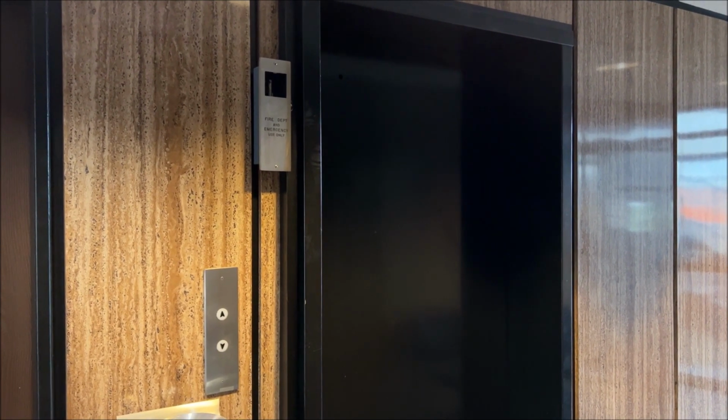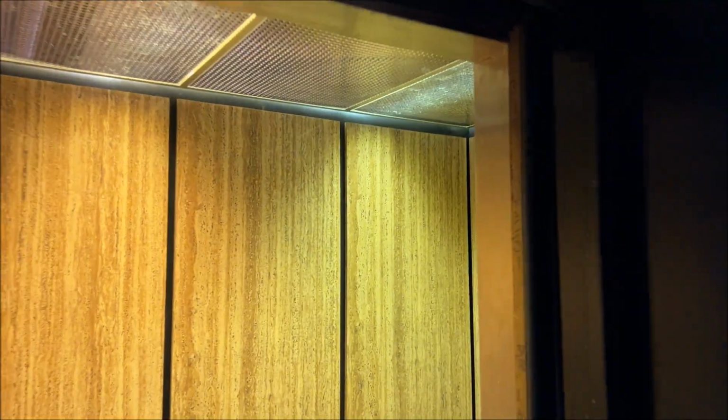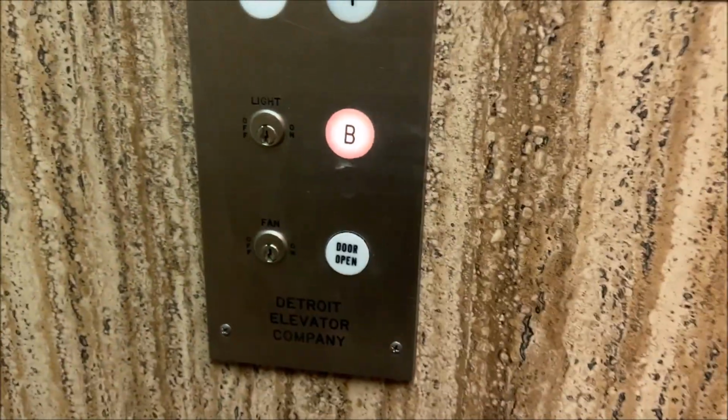7600 Florence Street, Roseville, Michigan. We have a cool elevator to ride. Looks like a Lardner or maybe a Detroit. Love the cab on this thing. Yep, it's a Detroit. Let's go down to the basement.